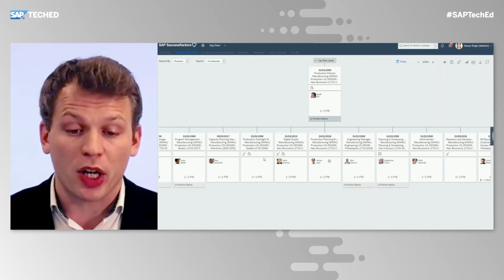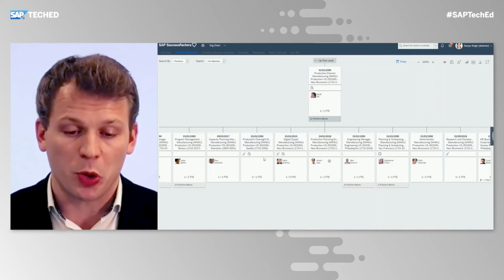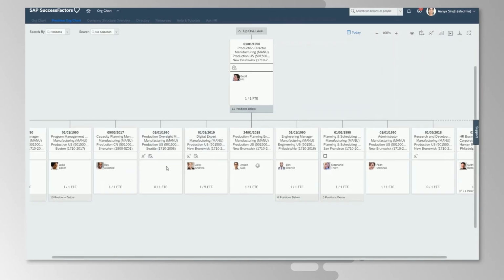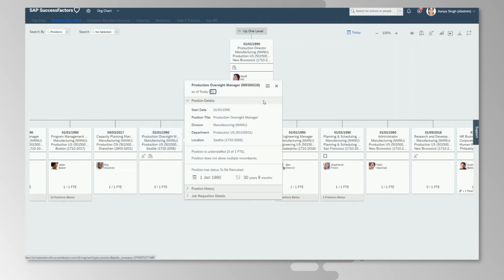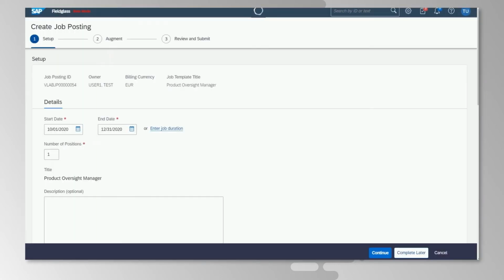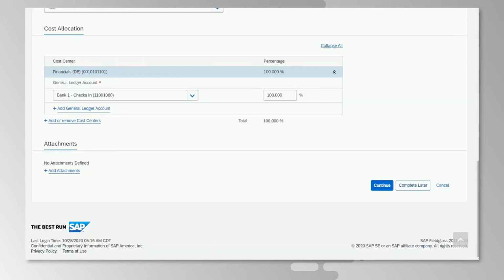And I intend to hire a production oversight manager to help me oversee my entire production. And I believe, because demand is just temporary, to actually hire an external worker. Now, directly from within SuccessFactors, I can jump directly into SAP Fieldglass to create an external job posting where all the data from the SuccessFactors system has already been taken over.